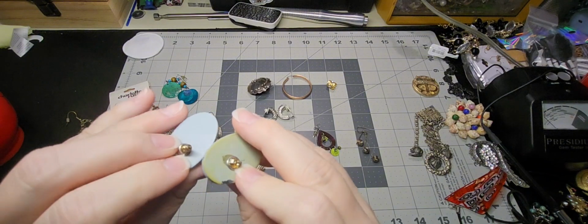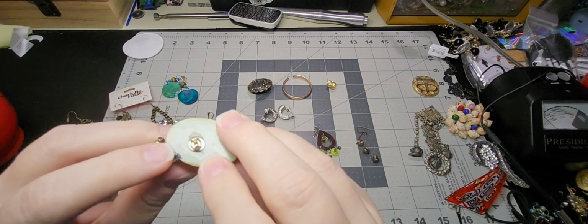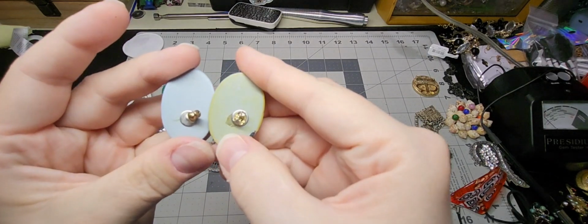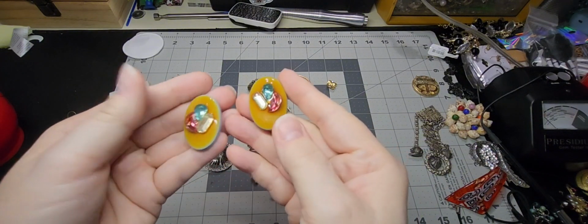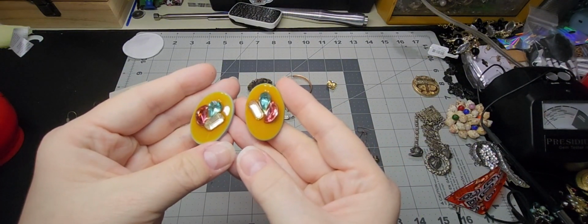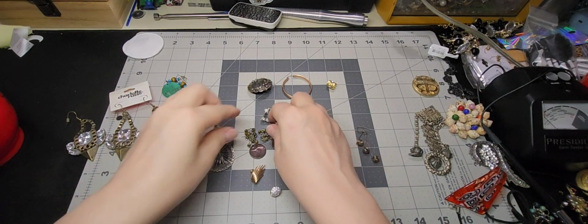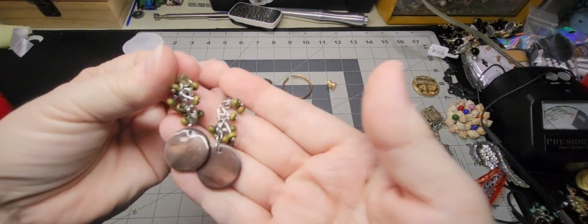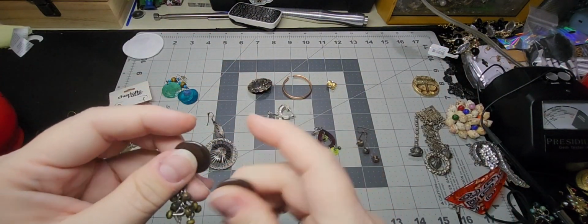We have these 2. They're not exactly in the right spot. I mean, I can unbend that, but I'm just going to go ahead and put these into craft. We have these 2, let's see, what are these?